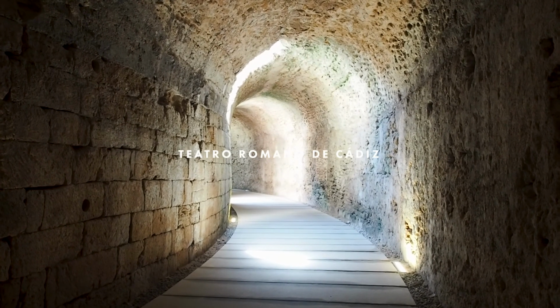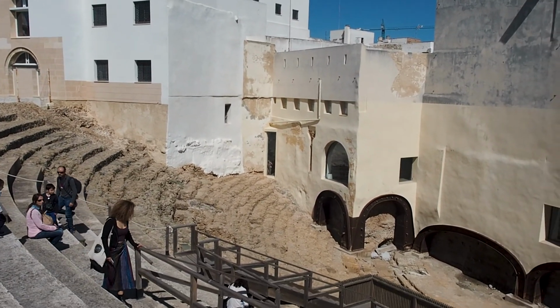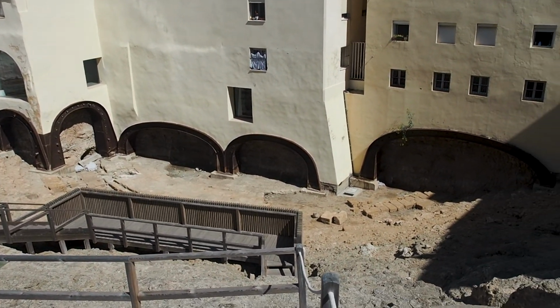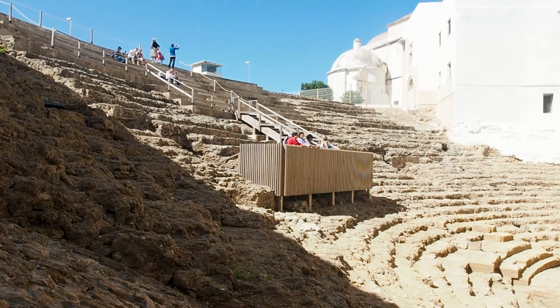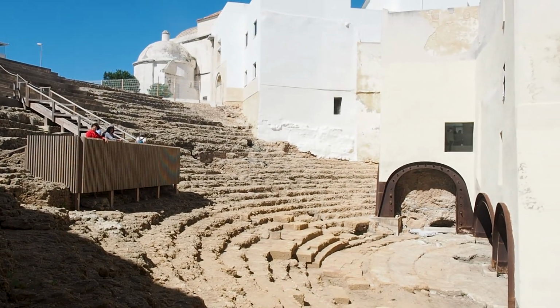The ancient Roman theatre was only discovered in 1980. It is the oldest known and second largest Roman theatre in Spain. It's only partially excavated, but there is also an exhibition here where you can see videos, models and other information to better understand and imagine what the Roman theatre was in its original state.